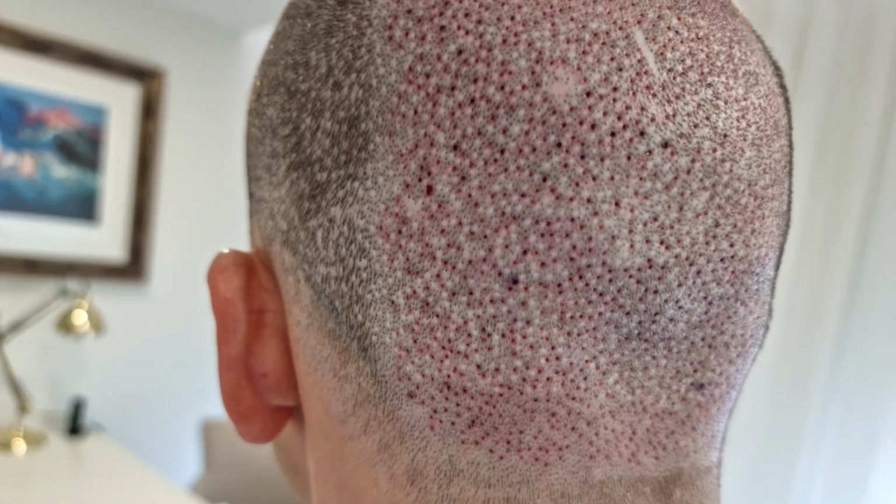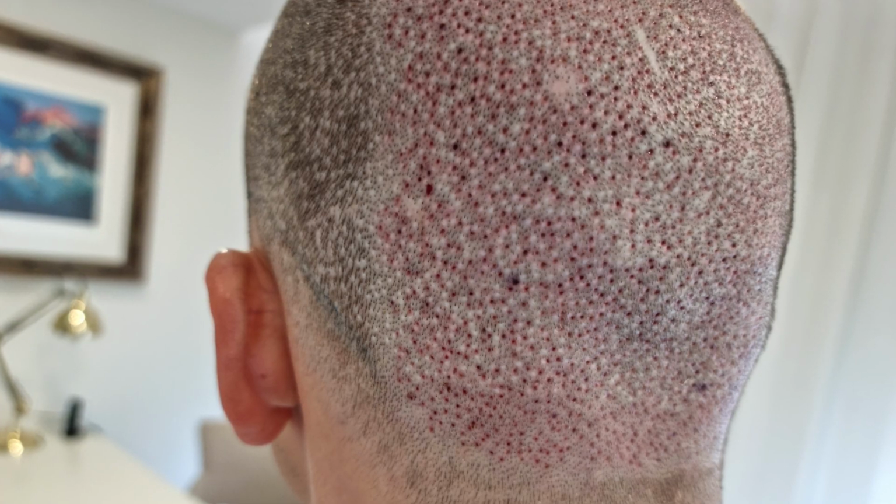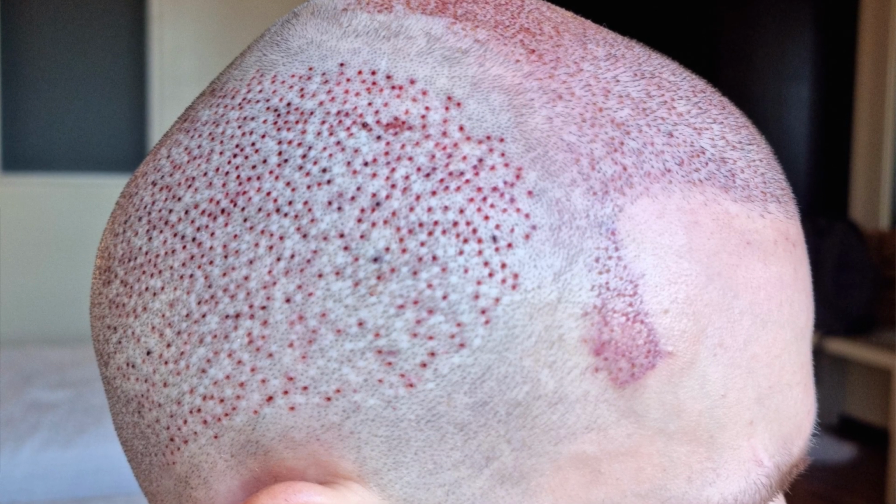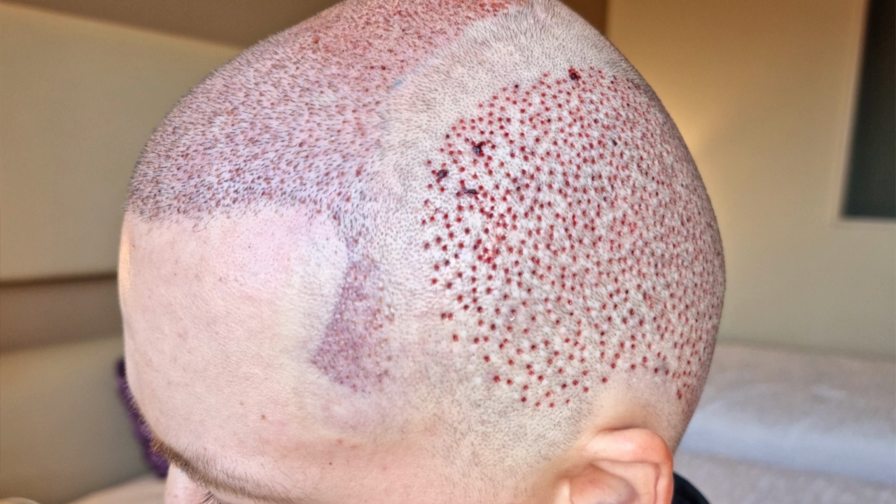Speaking of my donor, it's actually healing really nicely, and to be honest, I'm really surprised just how many grafts I got in my donor. It's crazy, because think about it, I had 6,540 grafts removed permanently from my overall donor, from the sides and occipital area as well. So it looks really good.